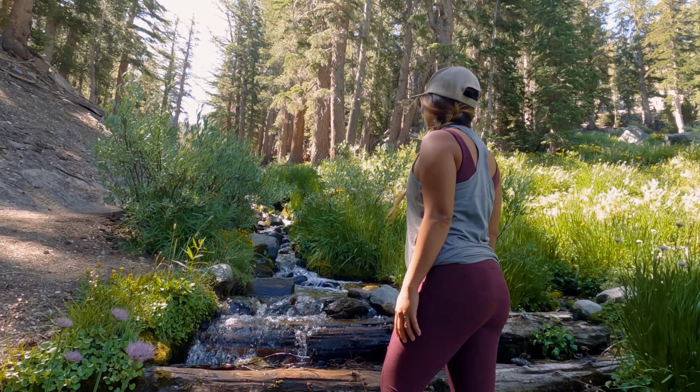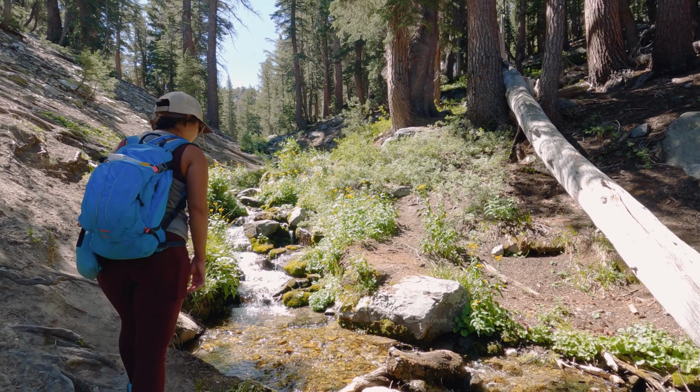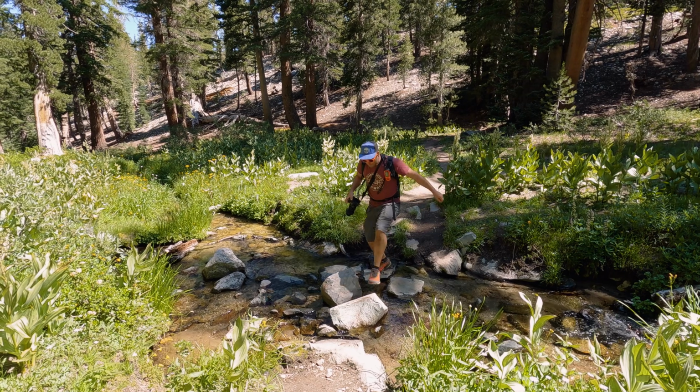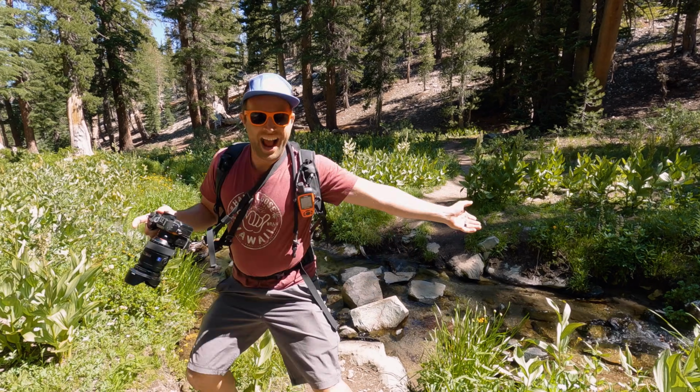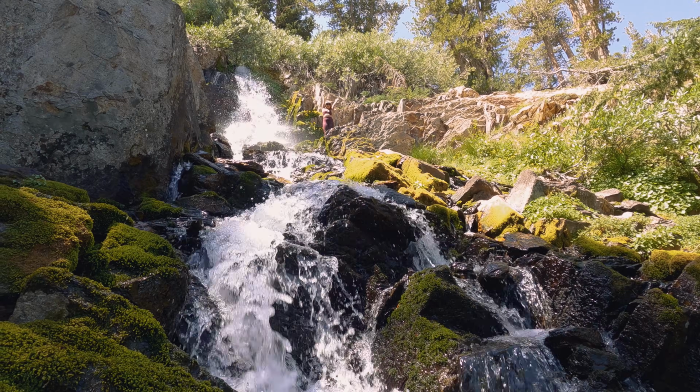Seeing the lake is already cool enough, but if you're up for a little bit more of an adventure, we highly recommend continuing on to Sky Meadow. You will have to climb quite a bit to get there, but at least you'll get to stop by this waterfall along the way.